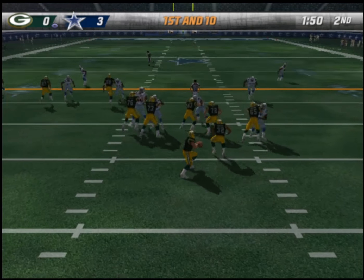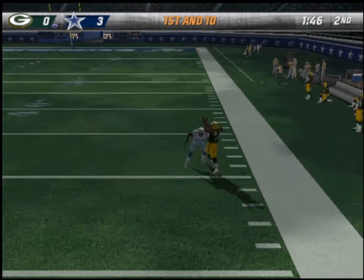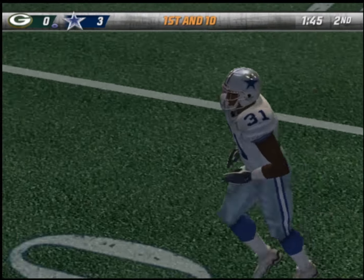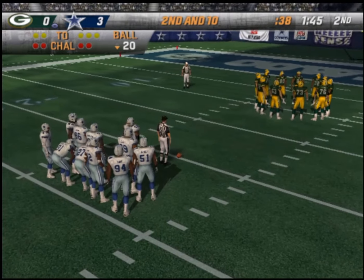Going to the air on first down. With the throw. Pass ball's incomplete. The defense forced the issue that time, John. The guys up front got good pressure, forcing him to get rid of that one before he wanted to.